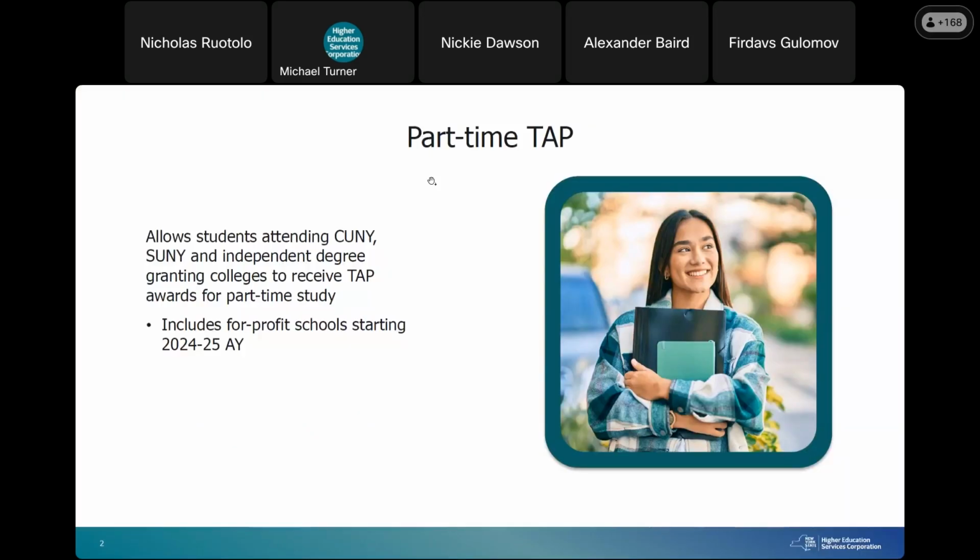So part-time TAP allows students who attend CUNY, SUNY, independent, and now for-profit degree-granting schools starting in the 24-25 academic year the ability to award students converted part-time awards for TAP for part-time studies. So what do I mean by converted? We're going to see as we walk through this that part-time TAP is basically a way of converting a full-time TAP award for part-time study by way of the certification process. So students would be coming to you on the same rosters and through the same application process as any traditional full-time applicant, but the part-time TAP program enables you to submit a prorated certification for them to enable them to receive a part-time proration of that full-time award for those students who are eligible for this particular type of conversion.